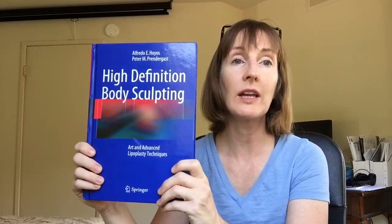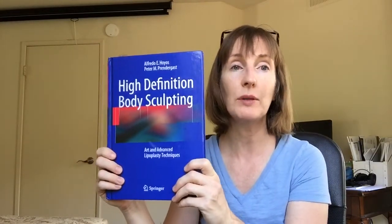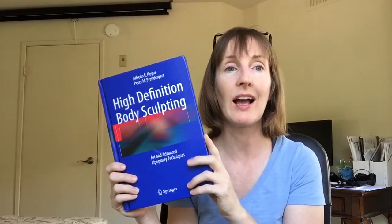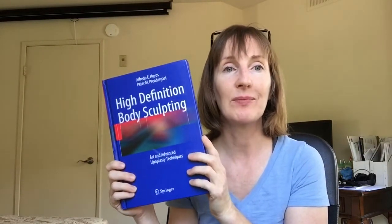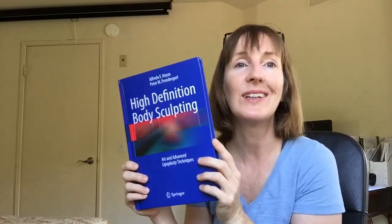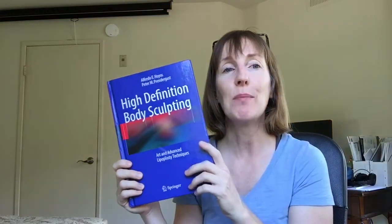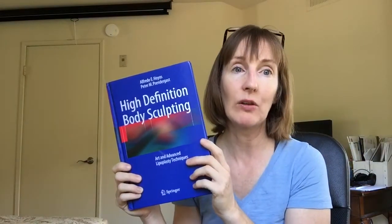So this first book is High Definition Body Sculpting. I really like this book. We will go chapter to chapter, but I will give you a, what do we call it? Like a sneak peek or like a cliffhanger of basically why I really like this book.